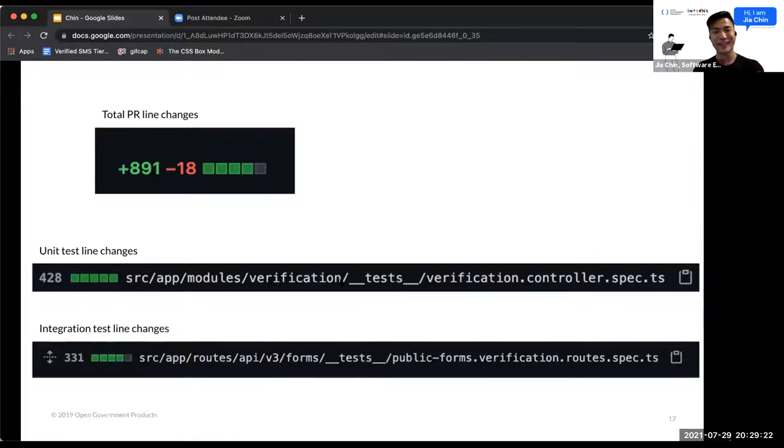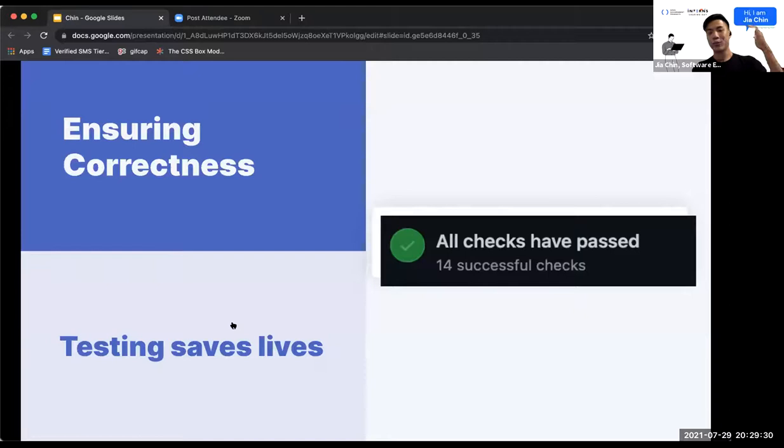So for me, you really get the chance to work on a test-driven code base, and you get the chance to ensure correctness, to ensure that your code works the way it's supposed to. And writing tests is always good. So like I said, ensuring correctness is done through writing tests. Testing saves lives, basically.